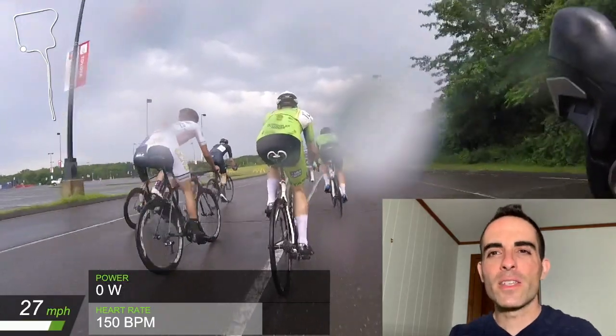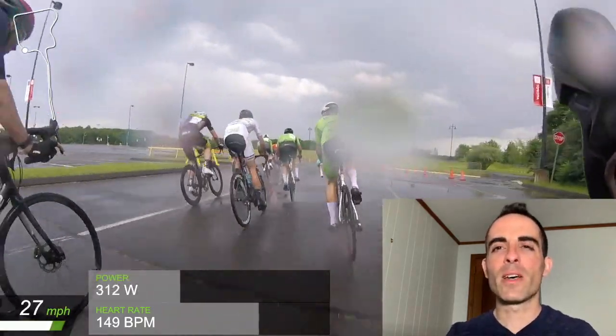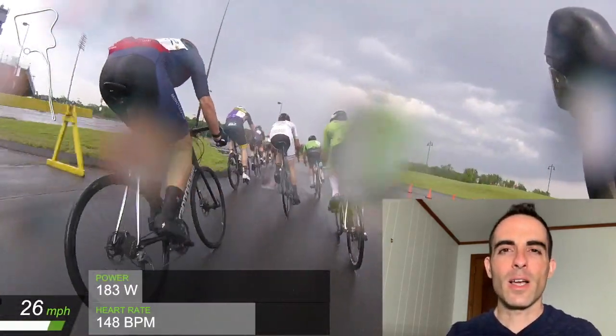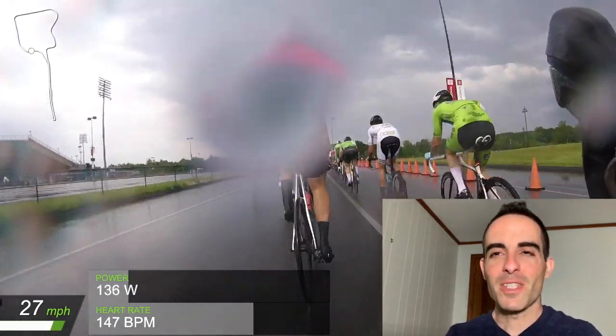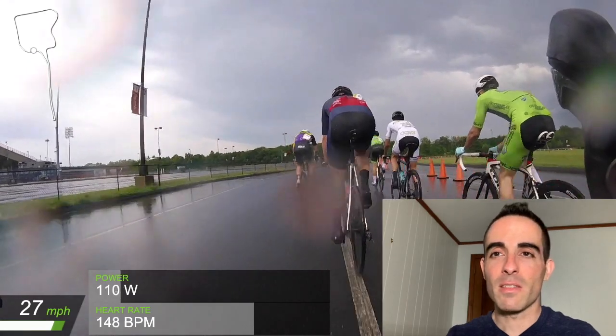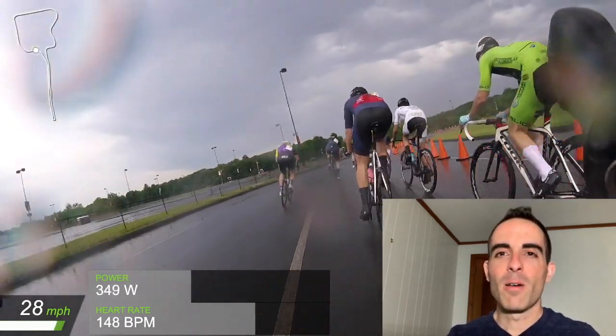Another thing to consider is right now we have a little bit of headwind coming through the course. So for a guy like me that's not in the best of shape, headwind's actually good because I can get more of a drafting effect.